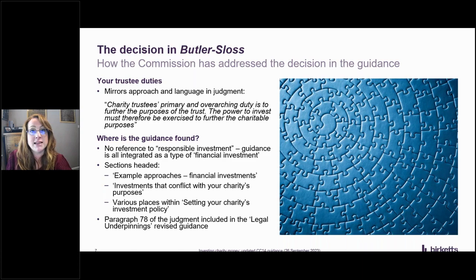So I explained that the opening part of that paragraph 78, Mr Justice Michael Green says, charity trustees' primary and overarching duty is to further the purposes of the trust. The power to invest must therefore be exercised to further the charitable purposes. Well, if you compare that to the first paragraph of the guidance, it says, as trustees, your principal duty is to further your charity's purposes. This means that you must make your investment decisions to further those purposes.